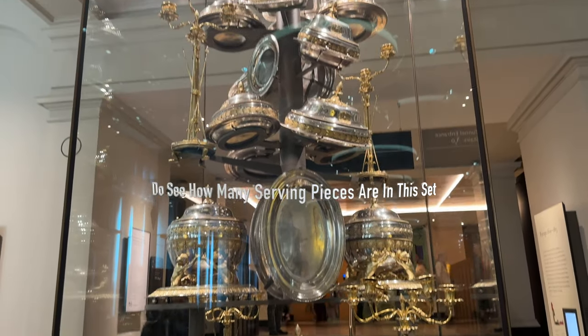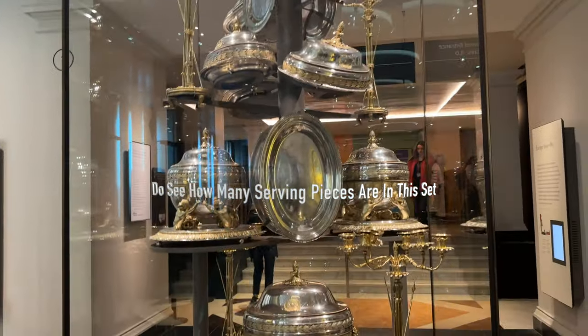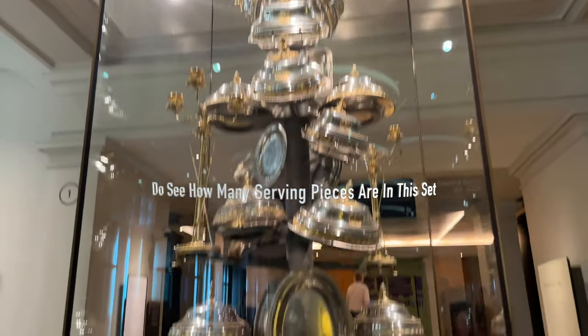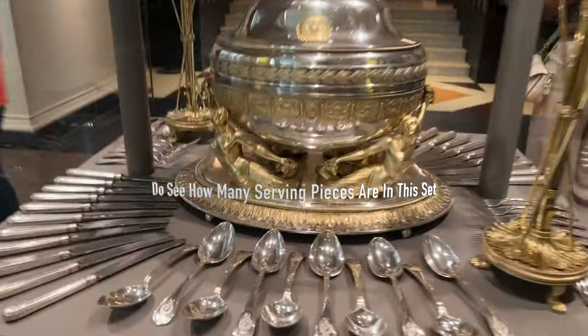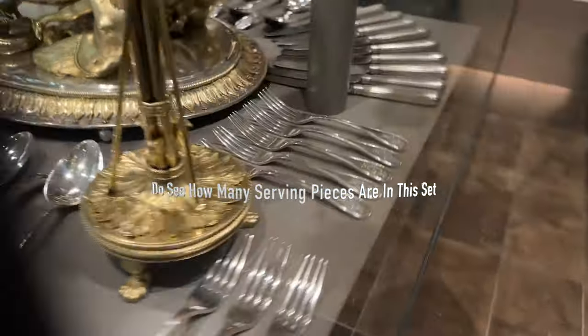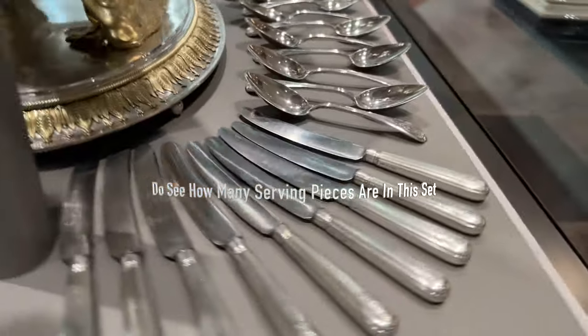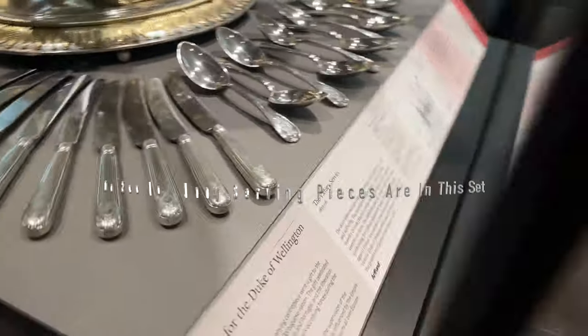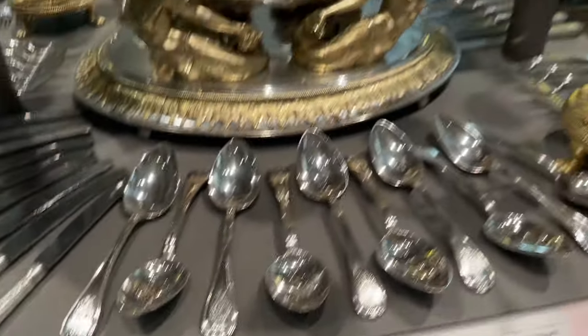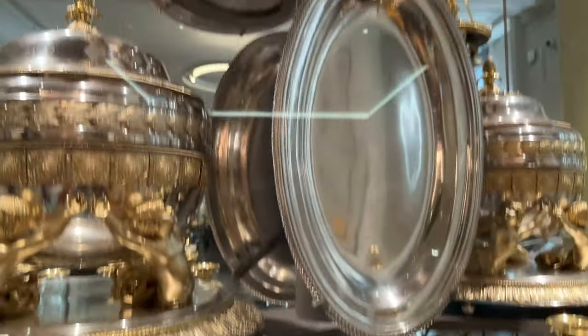Do you see this? If you know anything, I love kitchenware. I love dinnerware. I love serving sets. And this was amazing. This was made for the Duke of Wellington from Waterloo fame. This is amazing. I'm in love. I was in awe of this thing. It's just amazing. Oh, I love it.